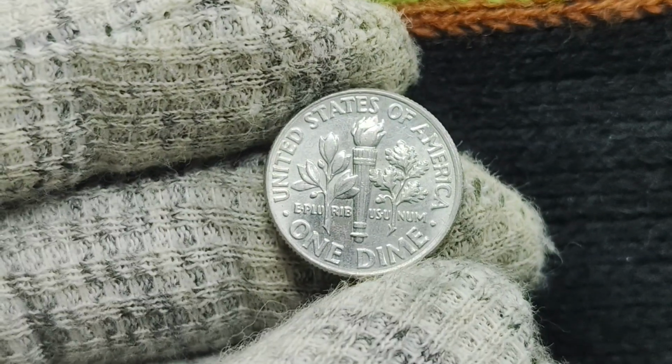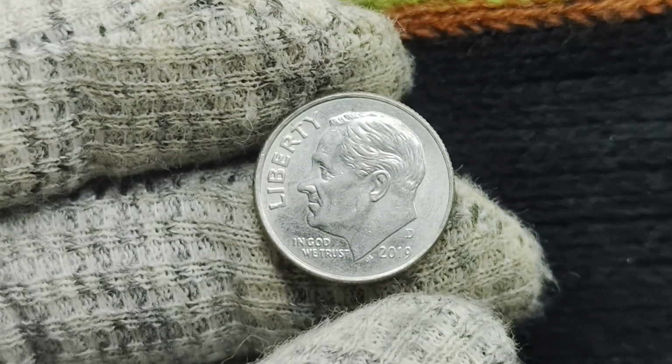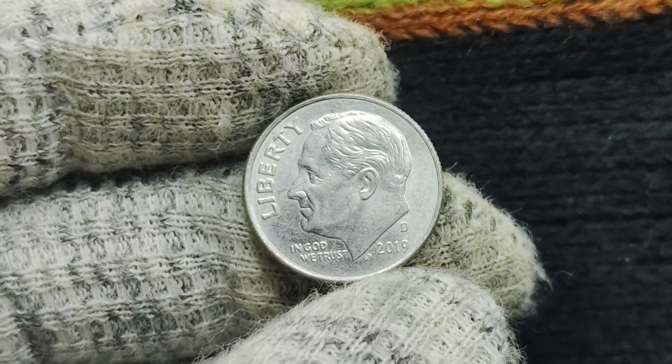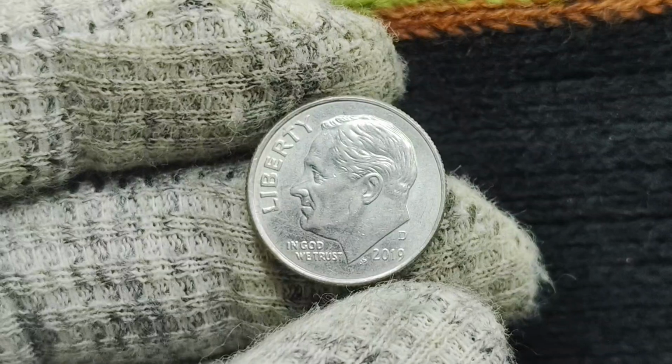If you see these irregularities, you may have found a valuable dime. If you happen to find one of these rare error dimes, you may be wondering where you can sell it, or, if you're a buyer, how you can acquire one.